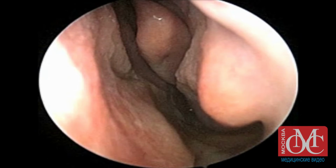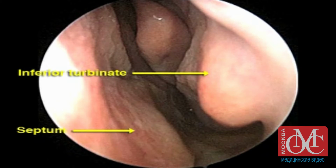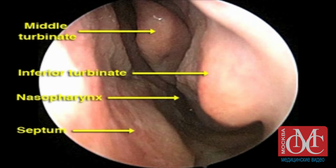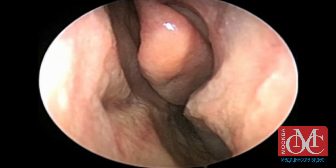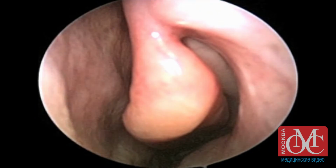With proper exposure, you'll be able to visualize the nasal septum, the inferior turbinate, and a portion of the middle turbinate. Your view of the nasal passage may be partially obstructed by these structures. With minimal obstruction, it is often possible to visualize the nasopharynx. Normal nasal mucosa is pink and healthy appearing, without ulcerations, crusting, or bleeding.